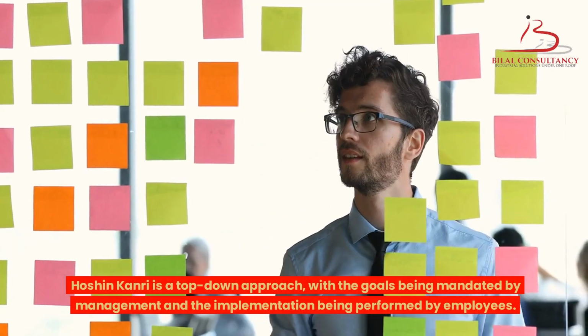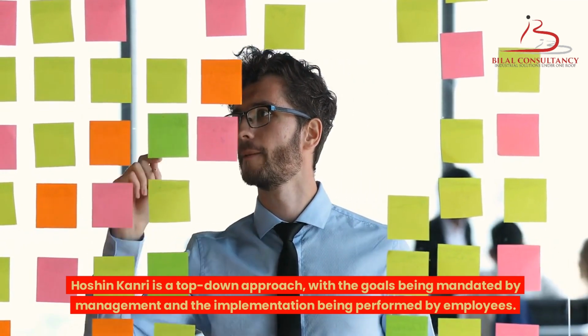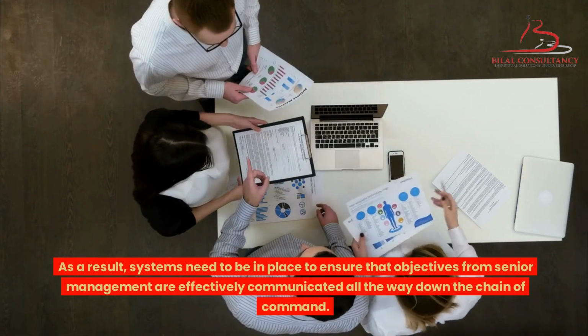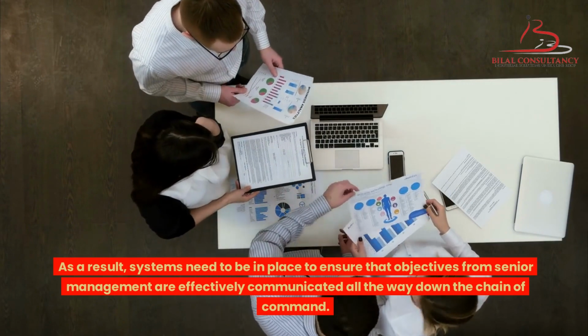Hoshin Kanri is a top-down approach, with the goals being mandated by management and the implementation being performed by employees. As a result, systems need to be in place to ensure that objectives from senior management are effectively communicated all the way down the chain of command.